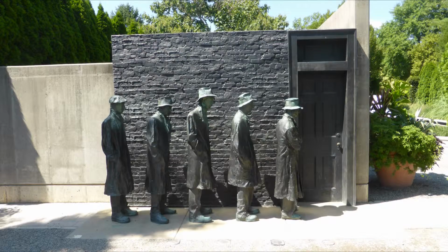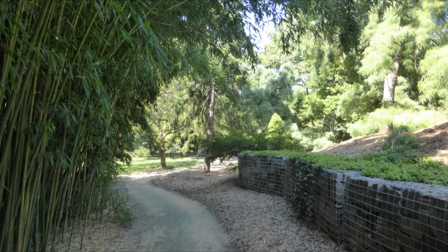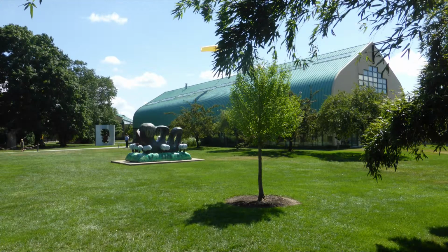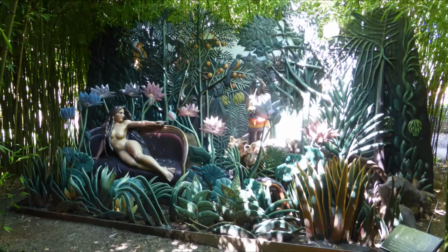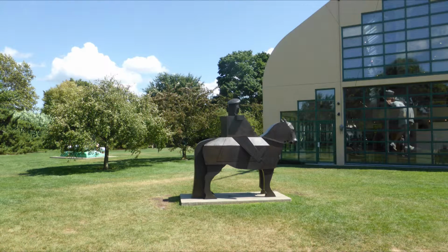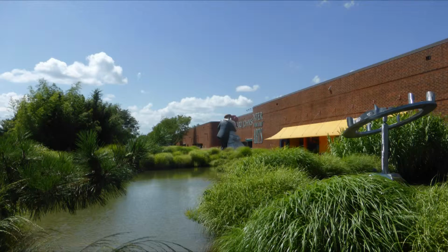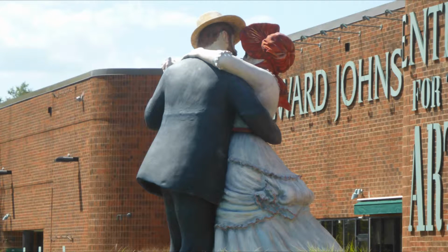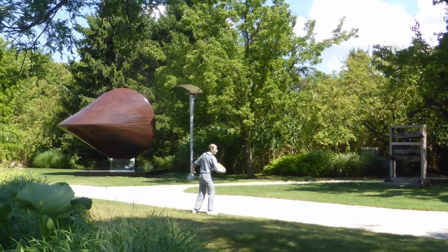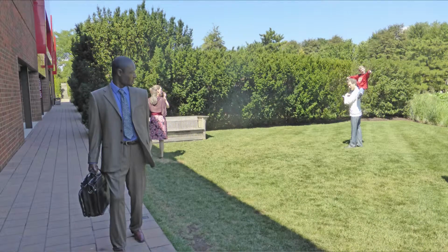This is George Segal's bread line, Depression bread line. And again, the landscaping, an alley of bamboo. This is one of two or three buildings that have changing exhibitions, art, paintings, and sculpture. Unconditional Surrender is Johnson's version of the famous photograph, Kissing the War Goodbye. And I think this guy is throwing a frisbee, but he's not real. And nor are these folks.